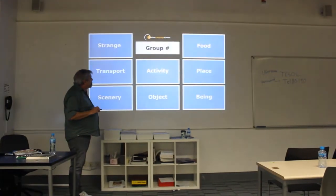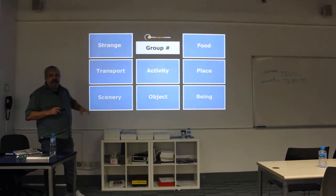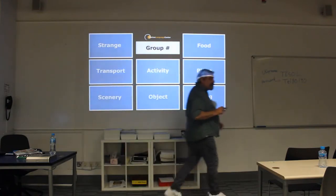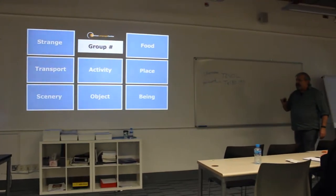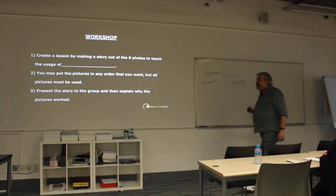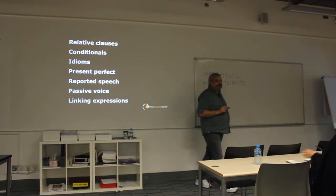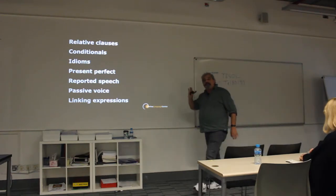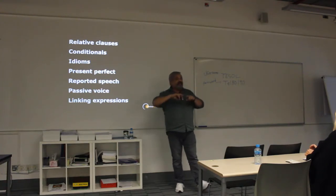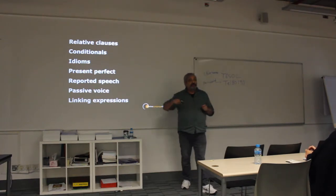So, here's what you have. Everybody has different pictures, but they all fit into these categories. I take pictures all the time, so these are all my pictures. There's some weird ones, there's some common ones. The idea is use every one of the pictures, and you're gonna create a lesson making a story out of the 8 photos to teach one of these. So, pick one of these: linking expression, passive voice, idioms, whatever. But the pictures have to tell a story, any order you want, but you have to demonstrate to your students how to use one of these.